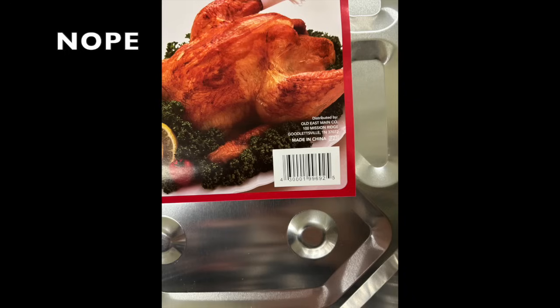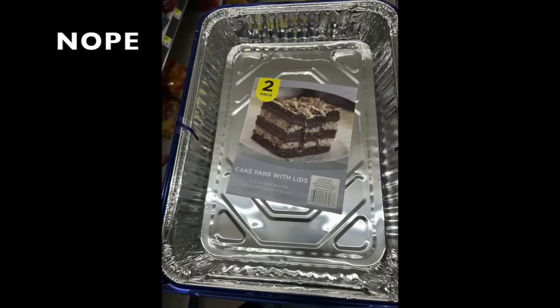So yeah, these items that were always part of it aren't part of it this year, which is weird, but the turkey bags for roasting are part of it. So I don't know. It's just strange. And then also we have this little cake pan with a lid. This one was in like an ice blue, and it's still ringing up full price.